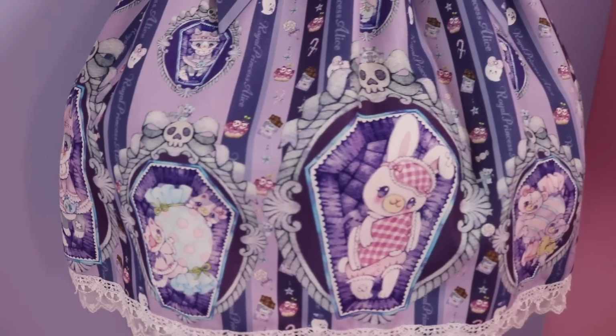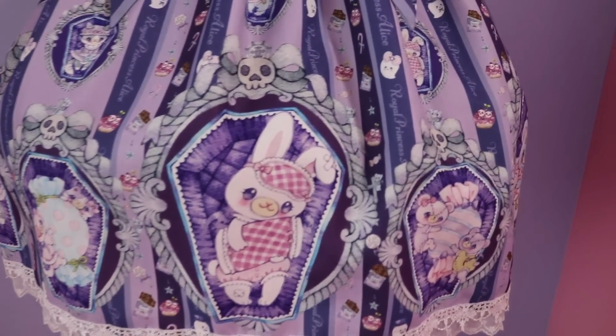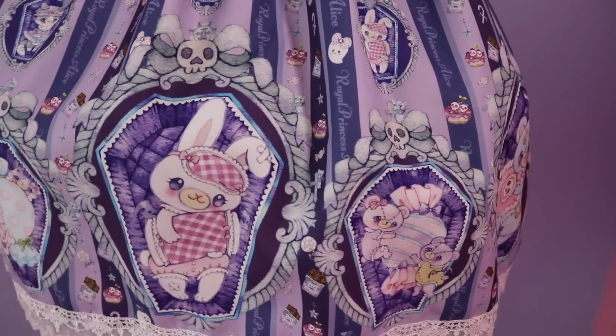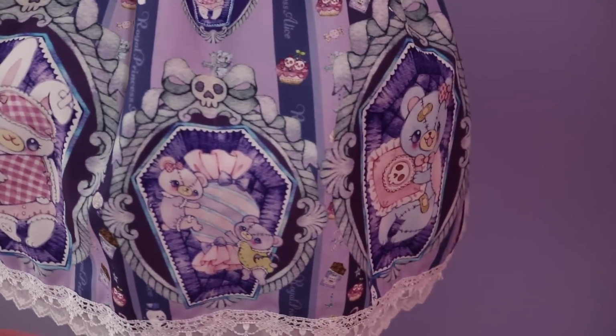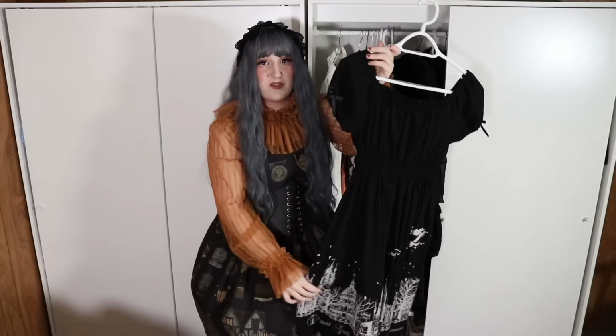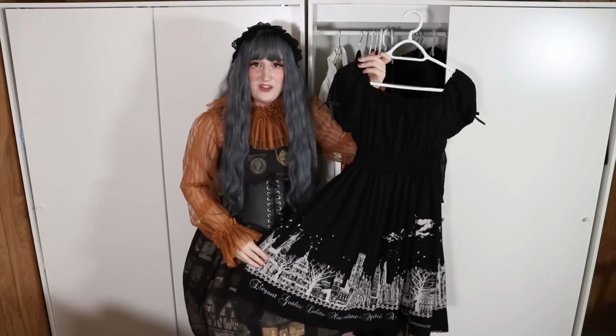I love this Royal Princess Alice dress. It's so fun and has so many different ways it can be styled. I purchased it from Kuro Shiro Kawaii. This is my only Moi-même-Moitié piece. I purchased it secondhand through Lace Market.